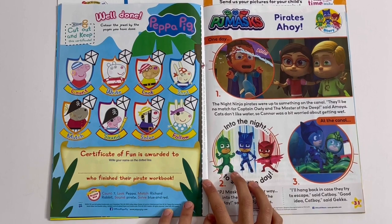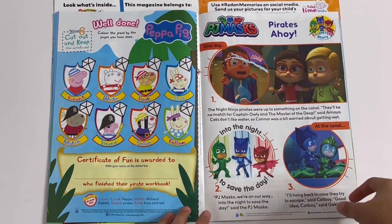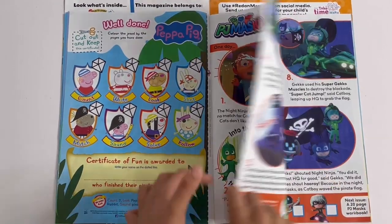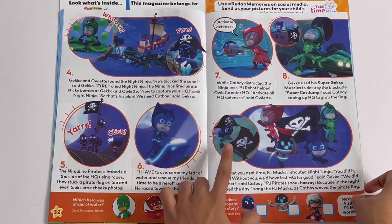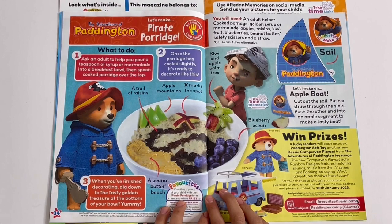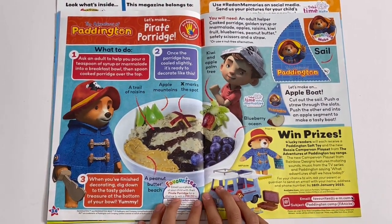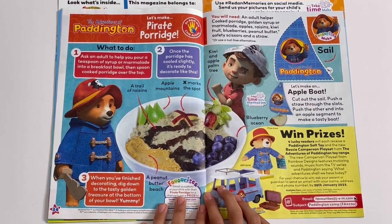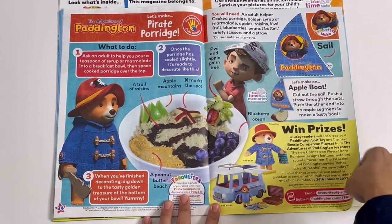Well done. And this is the certificate of fun. Here you can write your name. Pirates Ahoy. And this is a story. So they have to defeat Night Ninja. The Adventures of Paddington. Let's make pirate porridge. So it looks like this. Got a trail of raisins, apple mountains, and X marks the spot. And you got the sail here, so you can make this boat. Mmm, tasty.